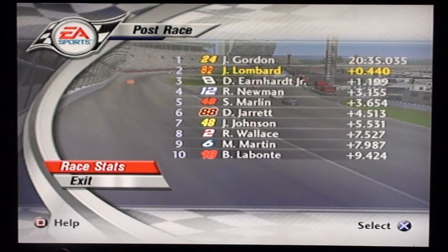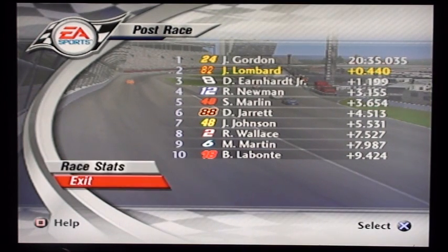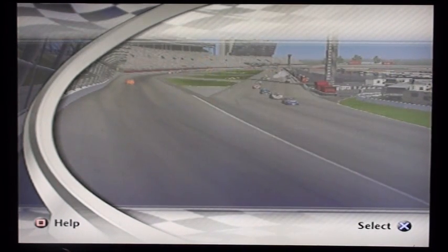Dale Earnhardt Jr. 3rd, Ryan Newman 4th, Sterling Marlin 5th, Dale Jarrett 6th, Jimmy Johnson 7th, Rusty Wallace 8th, Mark Martin 9th, and Bobby Labonte finishes 10th.